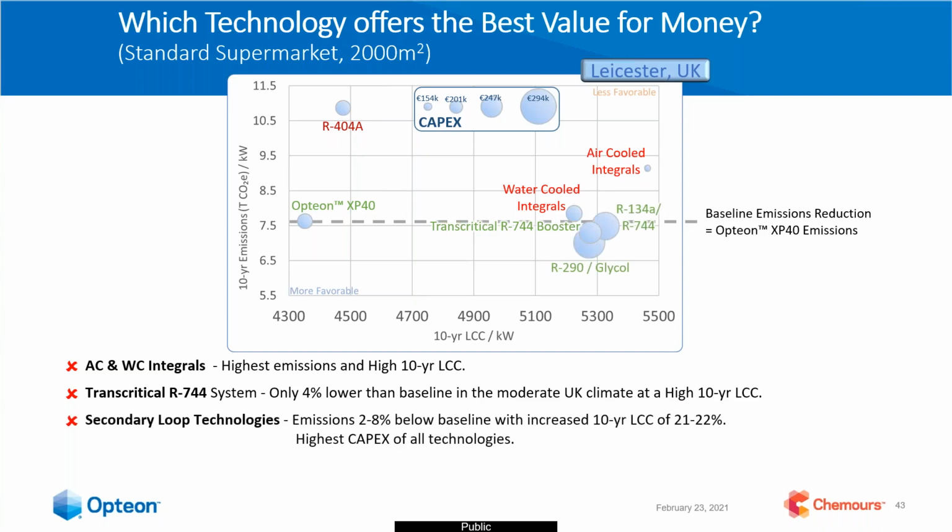You hear about secondary loop technologies. This is, you know, propane glycol loops, 134A CO2 pump systems, and whatever. These are the highest of all capex of all the technologies. There are emissions improvements, but actually they're relatively small compared to the additional cost, something like 20 to 22% higher life cycle cost versus the baseline.